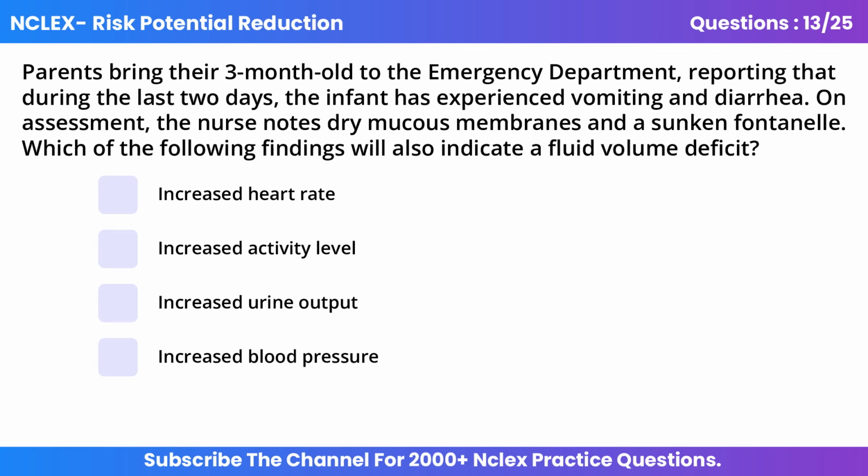Question 13. Parents bring their 3-month-old to the emergency department, reporting that during the last 2 days, the infant has experienced vomiting and diarrhea. On assessment, the nurse notes dry mucous membranes and a sunken fontanelle. Which of the following findings will also indicate a fluid volume deficit? A. Increased heart rate.